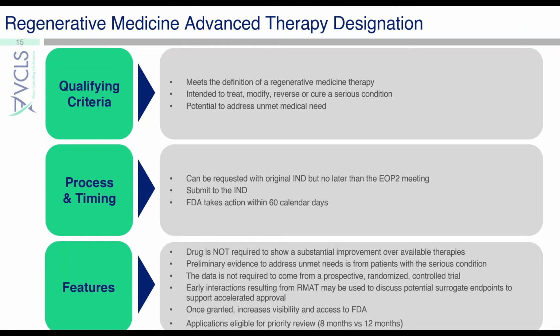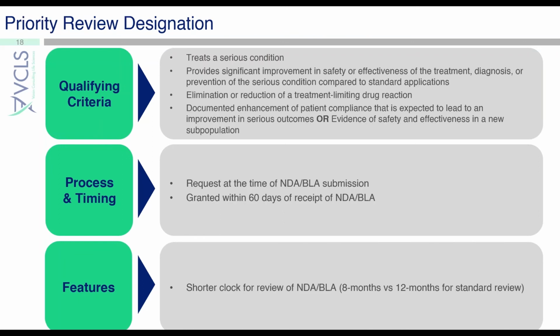The product has to be intended, obviously, to treat, modify, reverse, or cure a serious condition, and has the potential to address an unmet medical need. And this one, like I said, applies to every one of the programs that we're talking about today. All of the expedited programs have this as something they're eligible for. They're not guaranteed to get it, but most likely they will, and most often they do.